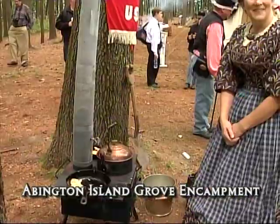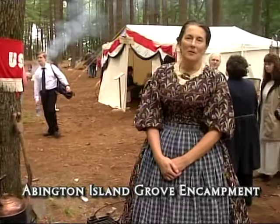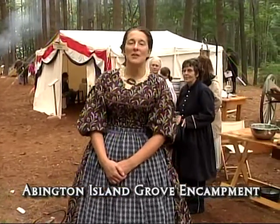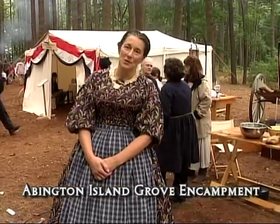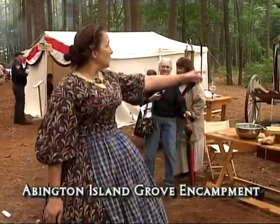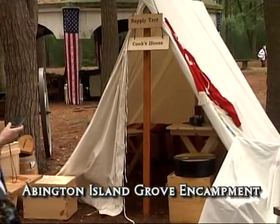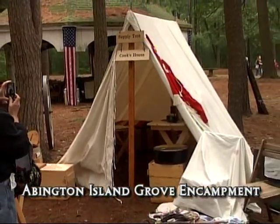That's open. But, welcome to the U.S. Sanitary Commission. What I'd like to show you today is all the good works that the U.S. Sanitary Commission is doing for the Union Army. Right now, you're in the supply department. As you notice over here, we have the supply tent, which is also sharing space with the cook's tent, because we're a little bit squeezed for space.